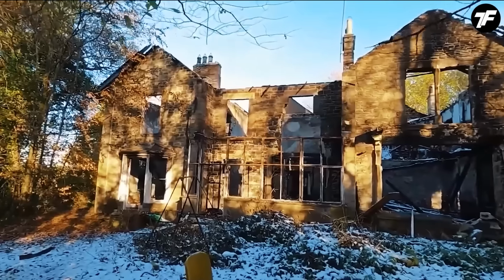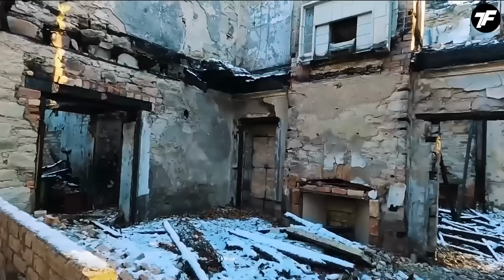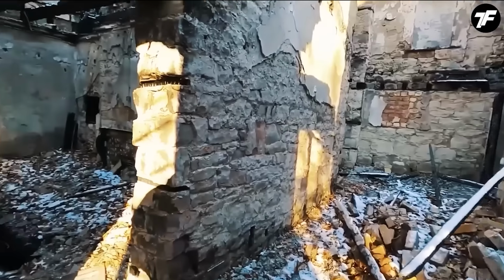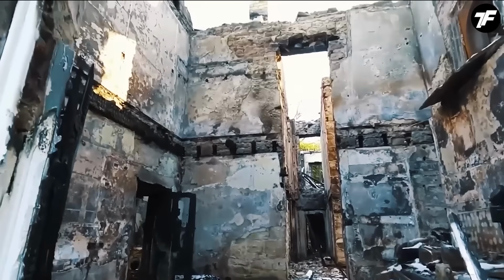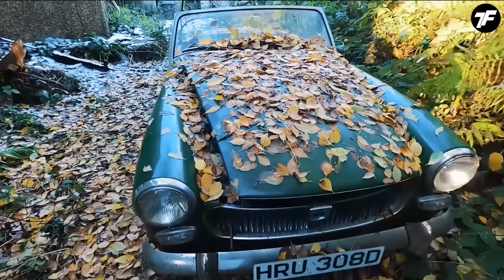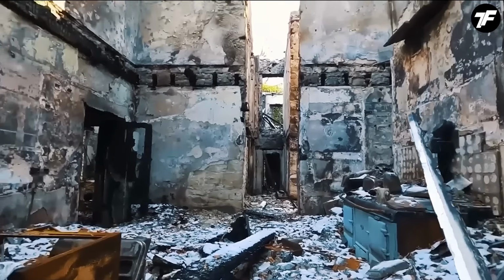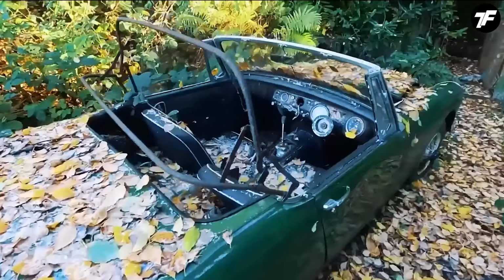One explorer discovered a burned-out house from the 1950s and 1960s that before the fire had been a perfect time capsule. Despite destroyed upper floors and peeling wallpaper, classic cars survived inside. A genuine 1960s Beetle and an old Morris. The house is ruined, but the cars remain as a reminder that life once bustled here.